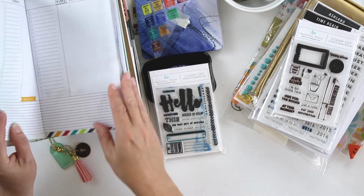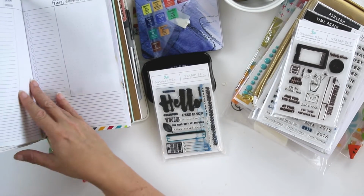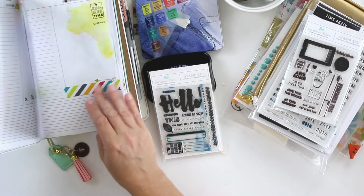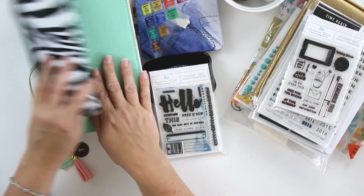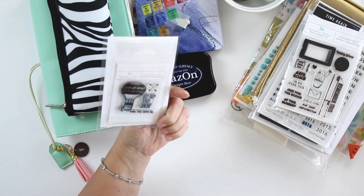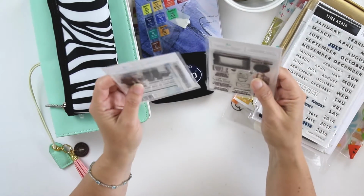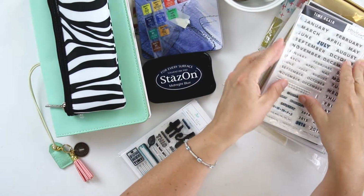There, you can see I've used that throughout here. Where's the branch? I love this vine stamp. It's not the best image, but there we go. So that's the one I've used in my planner. And the hot air balloon, you saw that on my month view calendar. So those are staying with me right now.